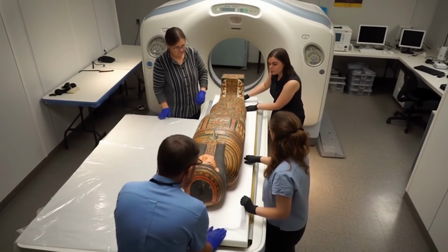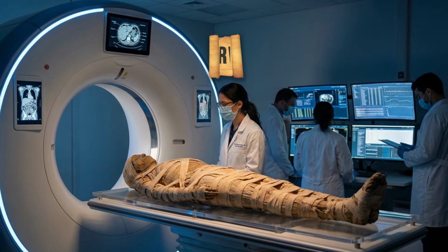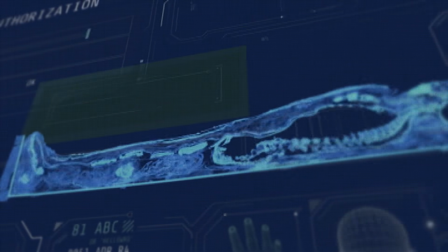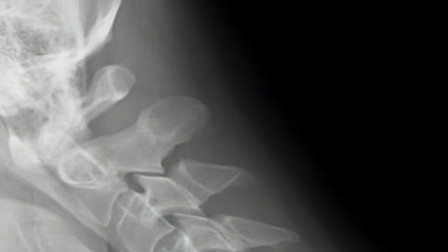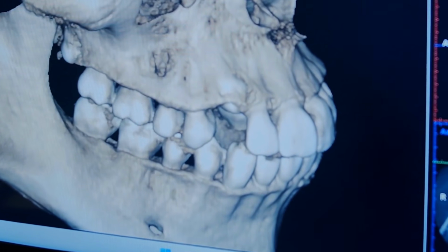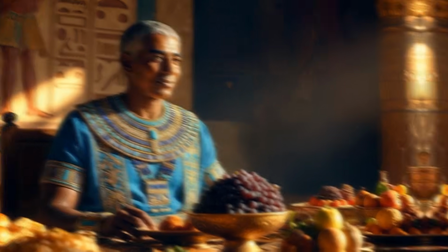But Shanette Ah wasn't the only fascinating mummy they studied. They also decided to scan Harwa, an Egyptian man who lived around the same time. Judging by the mummy, he also had a high social status. His mummy revealed no signs of hard labor and his teeth were well kept, which means he enjoyed some high-quality food without tons of sand in it. Some fellas got lucky both in life and after it.